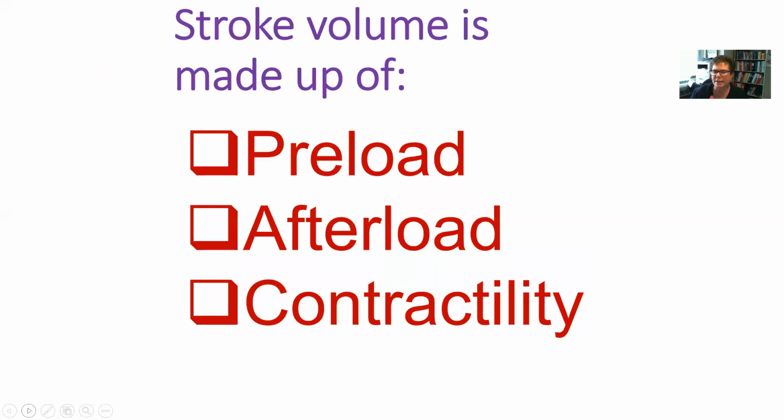So stroke volume is made up of three things. It's made up of preload, which is volume, basically. It's made up of afterload. When you think of afterload, I want you to think of the resistance that the ventricle has to overcome to eject its contents. And so when I think of afterload, I think of pressure, particularly my left ventricle, and what is my systemic blood pressure. And then contractility. When you've optimized heart rate and preload and afterload and you still have a poor cardiac output, then through the process of deduction or elimination, you have come down to it's a contractility problem.